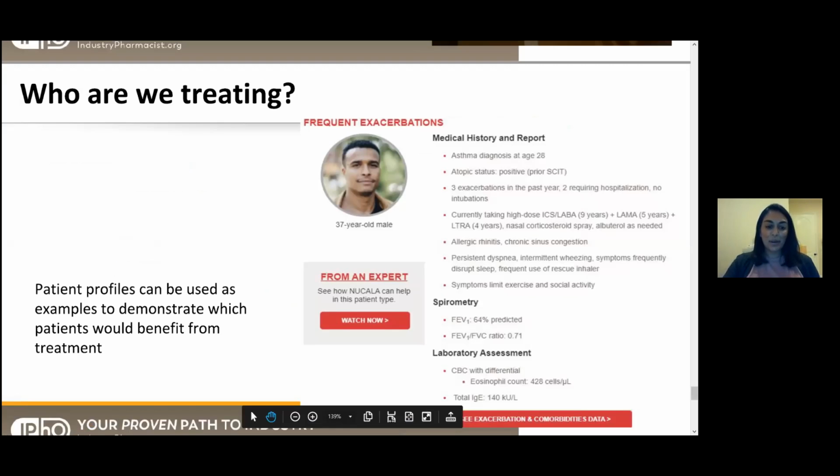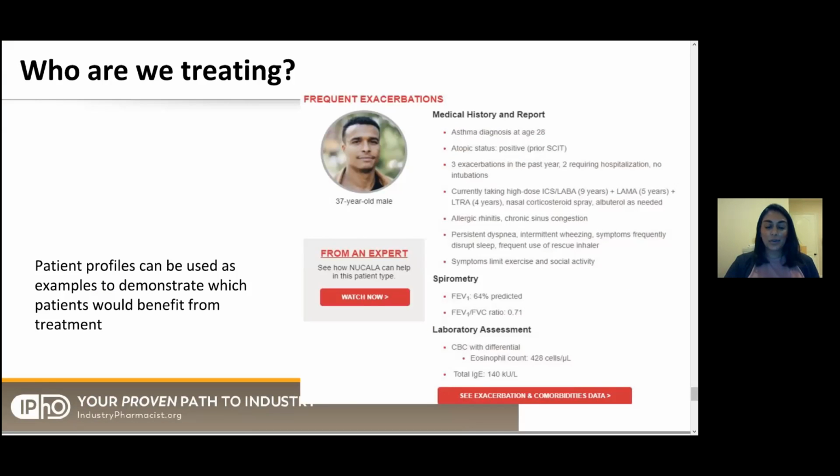No worries. So next we'll be going over who we are treating. This is literally from the Nucala website as well. Patient profiles are often on the healthcare provider website. And as you can see here, the company decided to give a little patient insight into a 37-year-old male. He has frequent exacerbations, right? And it has his spirometry and all these lab assessments that physicians see quite often. So making it very relatable to the physician, so that they can recognize what kind of patients this medication would be used for, is something you would see very often. A lot of times, these medical histories and reports are reviewed or even made by pharmacists because they're the ones that understand this information.